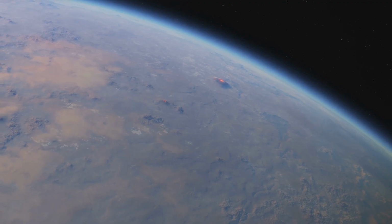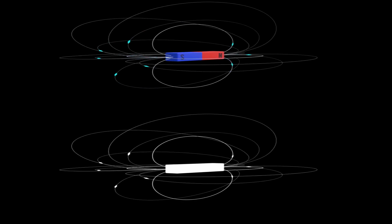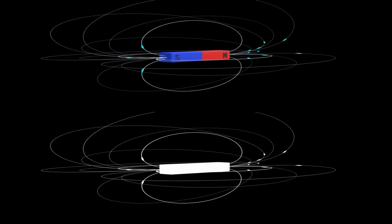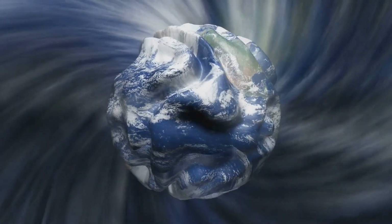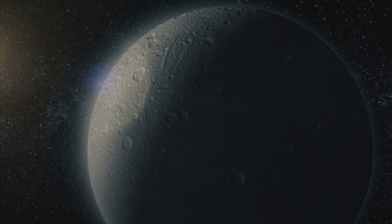Proxima b's chances of harboring life depend on its magnetic field. A strong magnetic field could deflect harmful flares, much like Earth's magnetic field protects us. We need more data. And that's where the James Webb Space Telescope comes in.